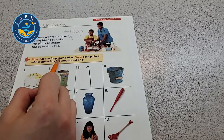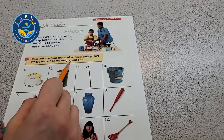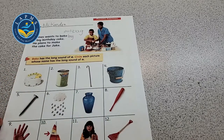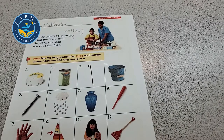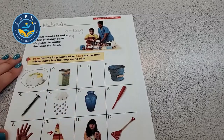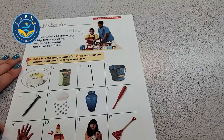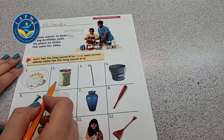Bake has the long sound of A. Circle each picture whose name has the long sound of A. Number one, what is that? A delicious cake, right? So when we hear cake, is that a long A or a short A? K, A. Sounds like the letter A, right? Cake. That's long, so we can circle that. Number two is a can. Can. Is that long? No, that's not. That's short, right? If it was long, it would be cane, right?